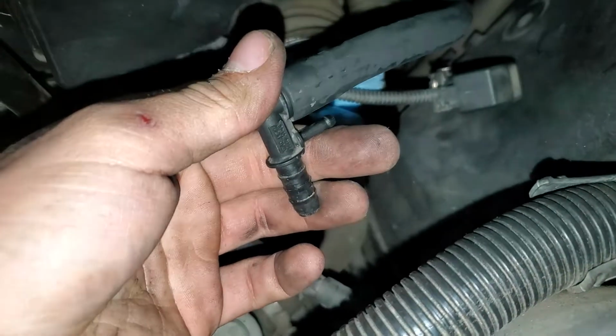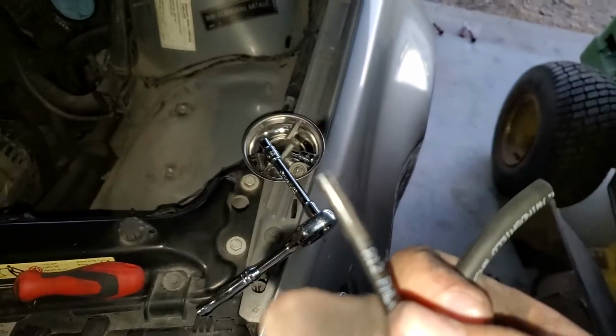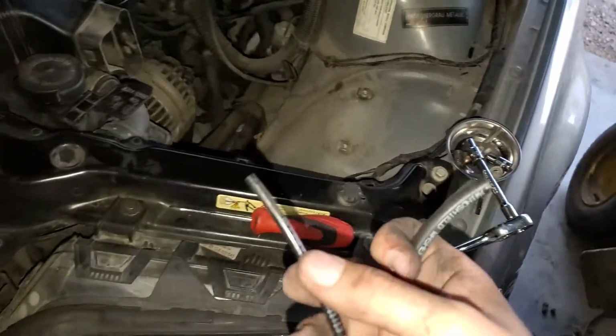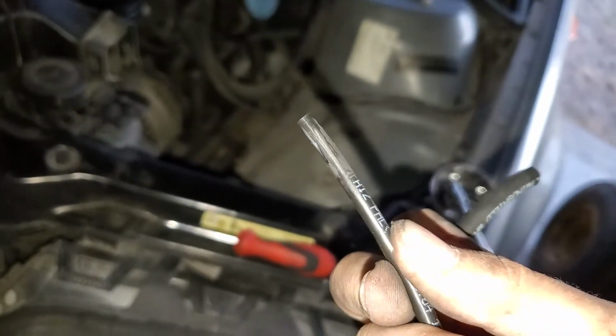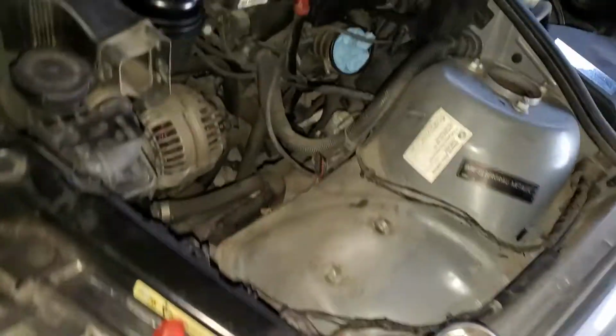I need to get this line fixed real quick. I got the other end of this off, which goes to the fuel pressure regulator or fuel filter, whatever. I cut it a little bit too much right there with a razor, but it's alright. I'm just going to slip this over the top and then connect it on there. It should be good after that.